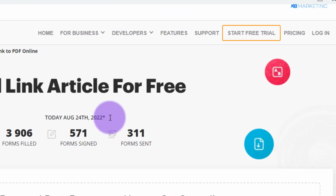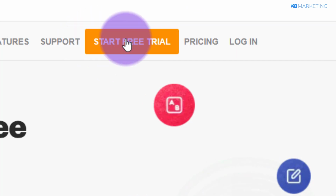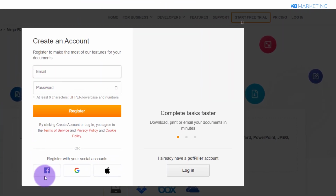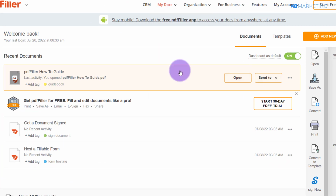Okay, all right, so the next thing you want to do is to create an account with this website right here. You can see this is a free trial right here. They have a paid plan, but you can get started with a free plan right here. All you just need to do is click on this start trial right here. Okay, you can create an account with Facebook, Google, or Apple right here. So once you create your account, your dashboard is going to look like this.